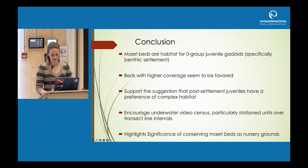So in conclusion, maerl beds are a habitat for juvenile gadoids, specifically at the time of benthic settlement, and beds with higher maerl percent cover seem to be favored. This supports previous studies suggesting that post-settlement juvenile gadoids have a preference for complex habitat. For future studies, we encourage underwater video sensors, particularly stationed units over transect line intervals, that can capture video logs of these zero group juveniles for their presence or absence and behavior without unnecessary aggregation or disturbance. The study highlights the significance of conserving maerl beds for their functional role as nursery grounds for the post-settlement life stage of juvenile gadoids.